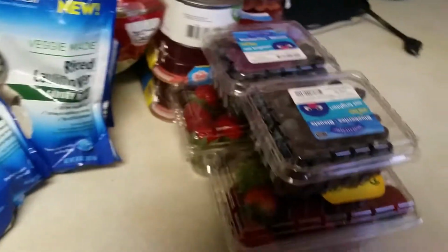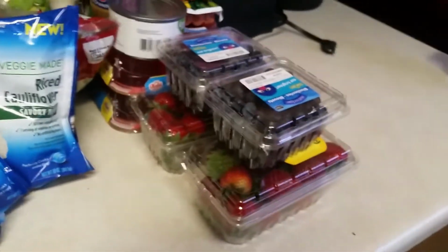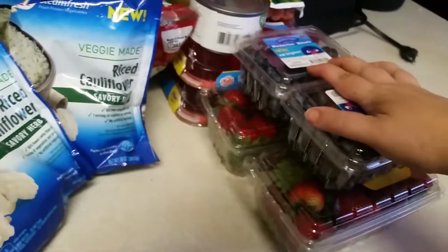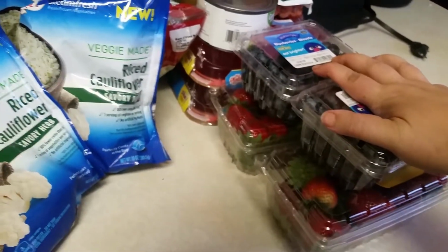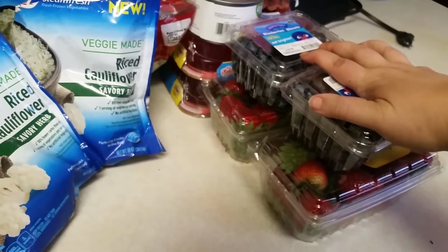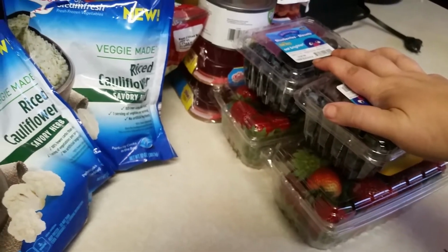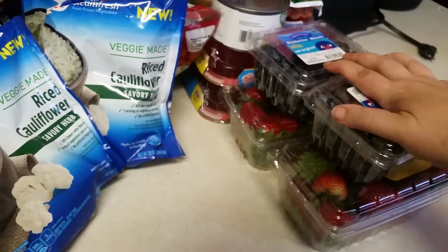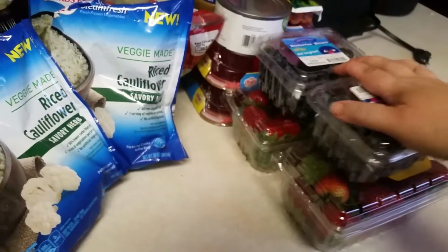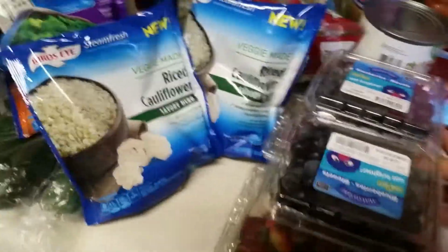Here, people get a little controversial about the fruit. Technically, strawberries and blueberries are keto, and I am not going to be eating these. These are for my children, but they are keto, and so I included them in the haul. Most people wait until they are close to their maintenance, or they are just very stringent about eating them in moderation. If you can do that, then more power to ya, because strawberries and blueberries are getting cheaper.